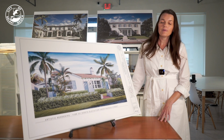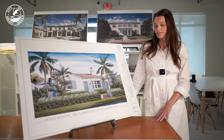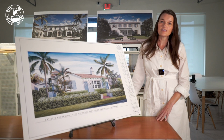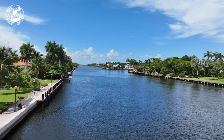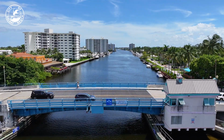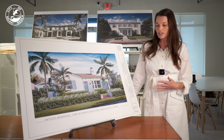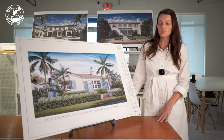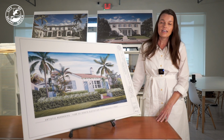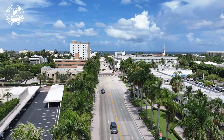This property is surrounded by other cottages of a similar era for development in Delray. And so it was really important to us to take into consideration the adjacent properties and the context of the city. So looking at criteria, compatibility, including the Secretary of Interior standards for what is and isn't appropriate for these historic structures. So we were really looking at the rhythm of the street and what made sense for the rhythm of the street, and then also taking into consideration what the owners, Chuck and Katie, wanted for this house.